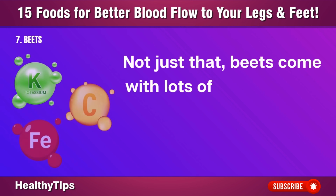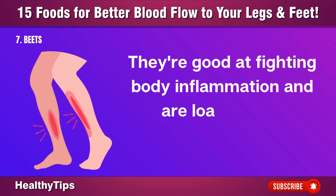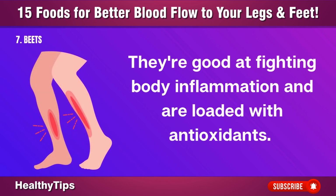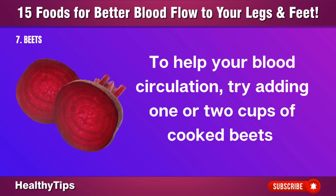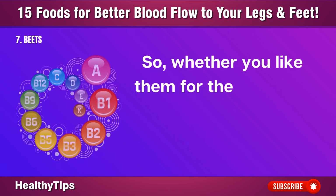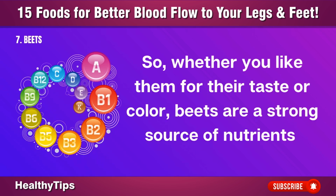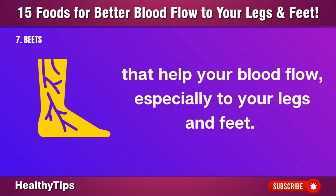Not just that, beets come with lots of vitamins and minerals, like potassium, vitamin C, and iron. They're good at fighting body inflammation and are loaded with antioxidants. To help your blood circulation, try adding 1 or 2 cups of cooked beets or beet juice to your meals each week. So, whether you like them for their taste or color, beets are a strong source of nutrients that help your blood flow, especially to your legs and feet.